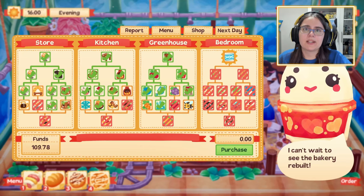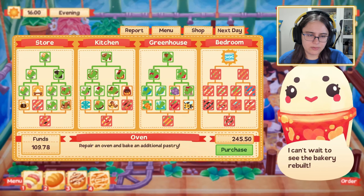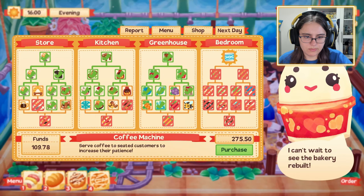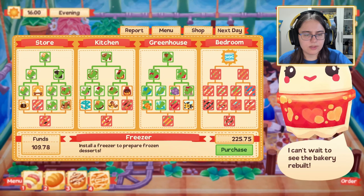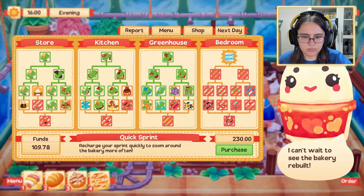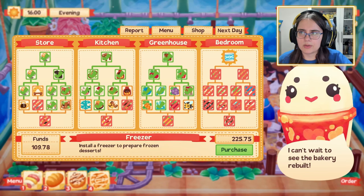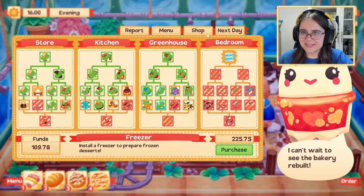Okay, so let's choose our next goal. What can we do? We can get another oven, but I don't think we'll struggle with that yet. Kitchen window, coffee machine, cats. I think we wanted to try the freezer last time. How much are we? 100. Yeah, let's try to at least aim for the freezer in this episode. Let's go! Next day. Yes.